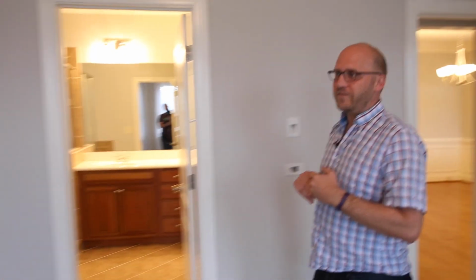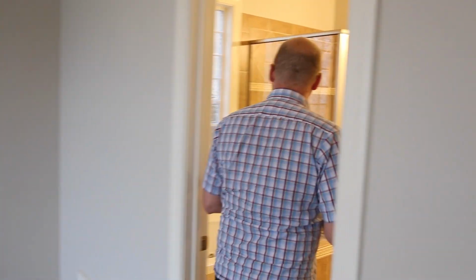And again, there's a ton of storage in this house. So if you're looking to put away coats or more heavy winter clothes, there's lots of area upstairs that you'd be able to put that.